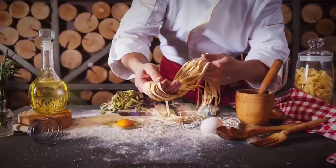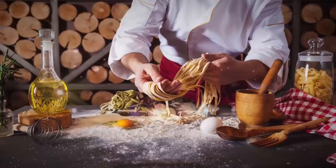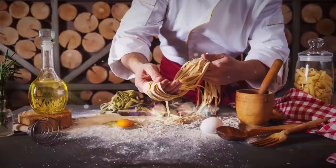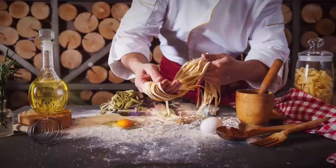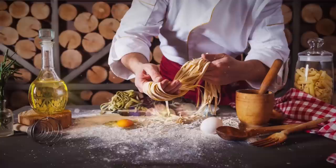Recipe for homemade tagliatelle with meat ragu. For the pasta, 300 grams of flour, 3 eggs, 1 pinch of salt. For the ragu sauce, 200 grams of beef, 50 grams of bacon, half an onion, 1 carrot, 1 stick of celery, a couple of tomatoes, 1 glass of red wine, broth, 2 tablespoons of extra virgin olive oil, salt to taste, pepper as needed, and lastly, Chef Paolo's instructions.